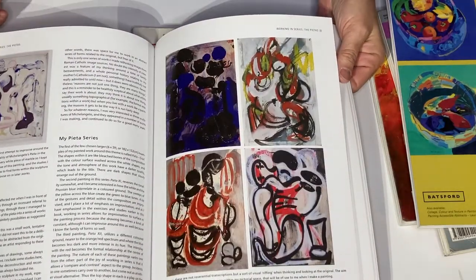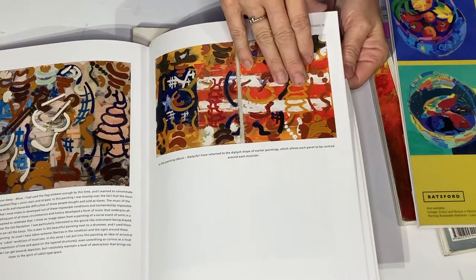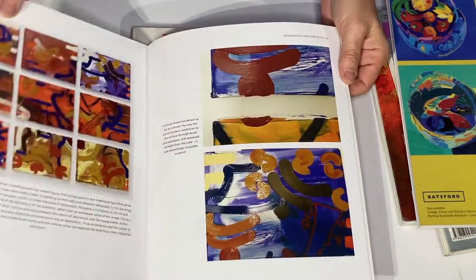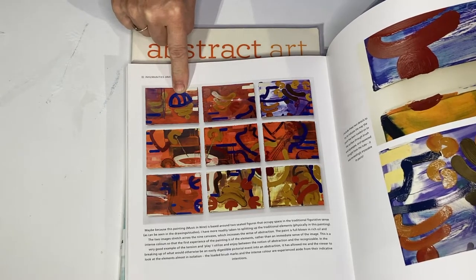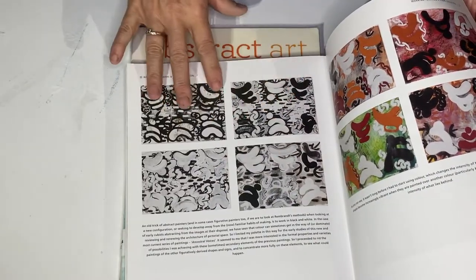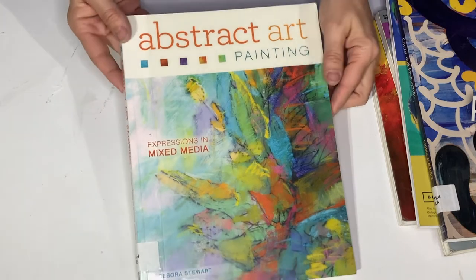Mark making is a big part of abstraction, and you can have a chance to just go through and check these out. And by the end, you're seeing finished pieces and examples of what you can do with mark making. So if you're a person that likes mark making, this is the book for you. Look at these examples. Different ways you can crop paintings or arrange your marks on the canvas or the paper that you use. Wonderful examples, simplified, and then how to add color to them.